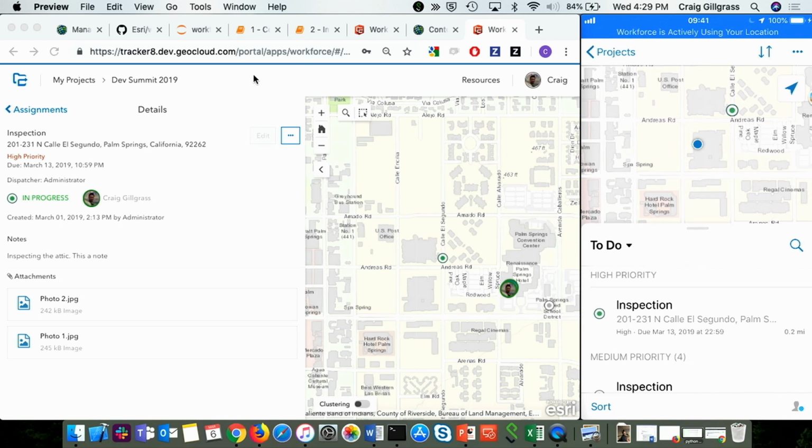So that's just a sneak peek of the current dev work that we're working on for Workforce. I'm going to pass it back to Jeff to do a wrap-up and then introduce Tracker.